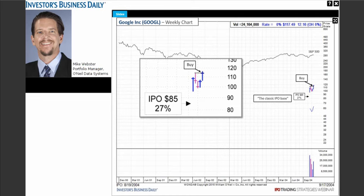But afterwards, we went back and said, you know what, we want to make sure that we're able to identify the next one. And so I sat through and I went through every IPO of all time, and I walked away seeing that, boy, a lot of these go straight down. But the ones that work, they all have this thing in common. They have this nice little IPO base, so let's identify it. So that's what we have here. If you want to know what an IPO base looks like, look at Google.